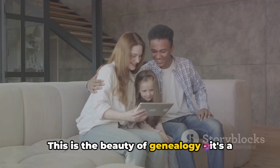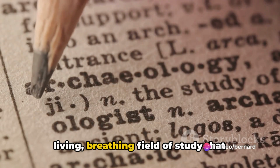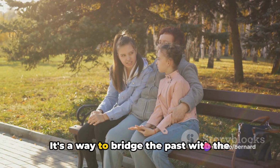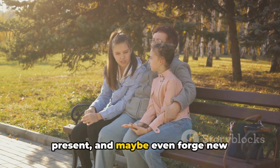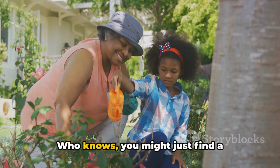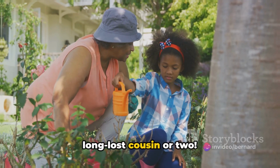This is the beauty of genealogy. It's a living, breathing field of study that grows with each new connection made. It's a way to bridge the past with the present, and maybe even forge new relationships for the future. Who knows? You might just find a long-lost cousin or two.